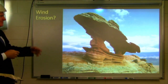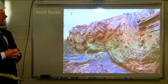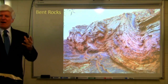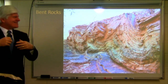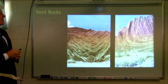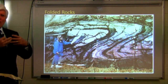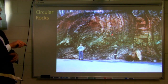Wind erosion? I don't think so. How do scientists explain this? Bent rocks. I'm not an expert on rocks, but I don't think rocks bend very well. You try to bend, it's going to break. The only explanation for that is that it's very soft ground that hardened later on. You see things like that all over the place here. Folded rocks. Again, you can't fold rocks very well without them breaking. That's a hard one to explain.